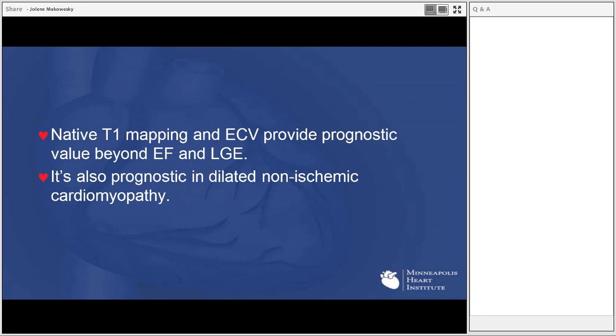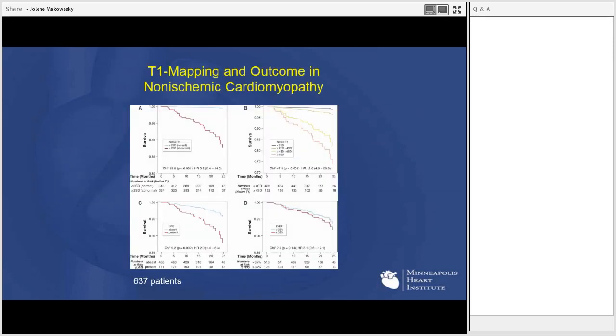So we know native T1 mapping and ECV provides prognostic value beyond just EF and beyond delay enhancement. It's also helpful beyond patients with amyloid or hypertensive cardiomyopathy. It's helpful in patients who have non-ischemic cardiomyopathy. And again, this is from Great Britain, over 600 patients. And they have found the higher the T1 value, the worse the prognosis, the lower the survival.